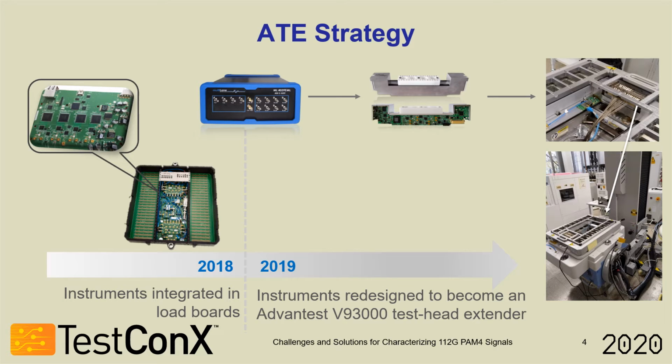In 2019, MultiLane and Advantest partnered to create a more modular approach that can be used by all Advantest 93K users to test 112 gig PAM4 devices at both wafer and package high volume production test. By redesigning the MultiLane instruments and housing them into an extension box sandwiched between the test head and the prober or handler, all Advantest 93K users can now use the same MultiLane instruments in different configurations inside the extension box, eliminating the need to replicate the high-speed I/O hardware on every DUT load board.